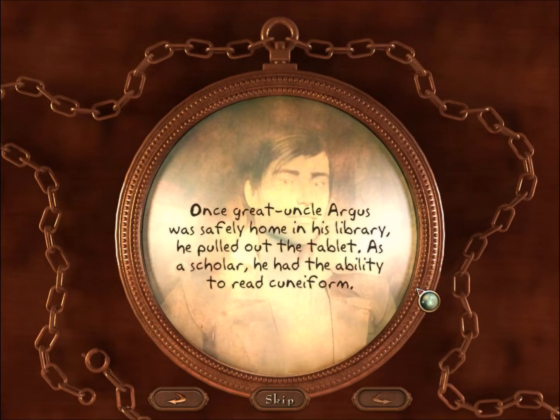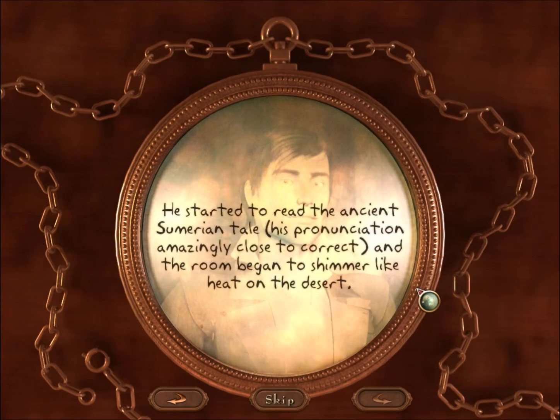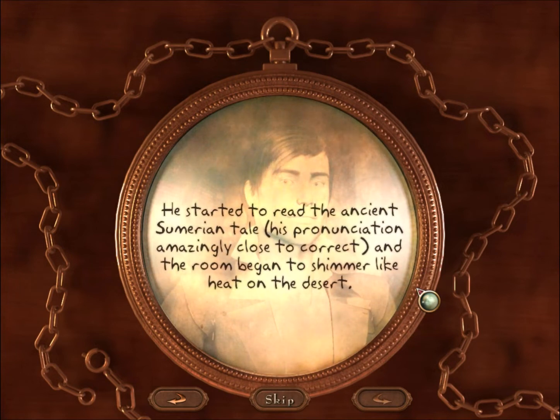Alright, he pulled out this magical tablet. He was able to read it. Yeah, he reads ancient languages, of course. He started to read it. His pronunciation was really good. And the room began to shimmer.